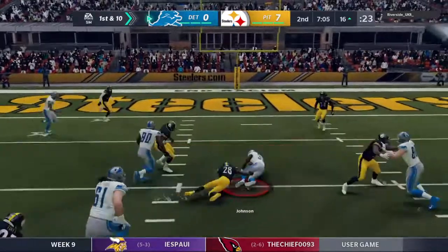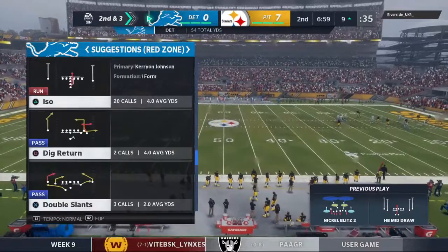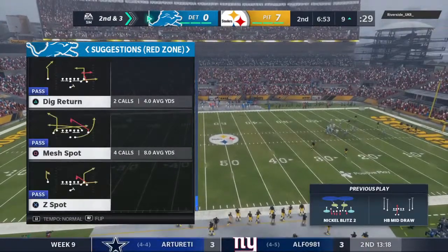Stafford gives to Johnson on the draw. And he's able to get this inside the 10 now to the 9. The tackle made 7 yards on the pickup there, and it'll leave him with a 2nd and 3. Brings up 2nd and 3 at the 9-yard line.